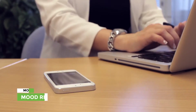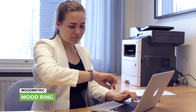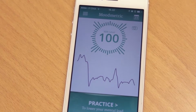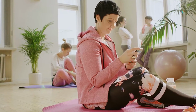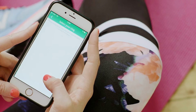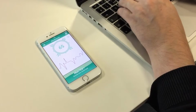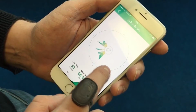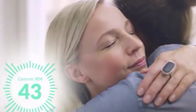Mood Metric. While mood rings have existed for years, Mood Metric hopes to do more than simply indicate how you're feeling. It wants to help you manage those emotions too. Mood Metric measures nervous system signals to provide insight into the wearer's mental state. The ring connects to a smartphone app, which the company claims can display how intense a person's emotions are in real time. What is not so clear, however, is why anybody would need a gadget to tell them what mood they're in. I'm feeling angry. Let me check to see how I feel. Actually, it could work as an indicator to other people.